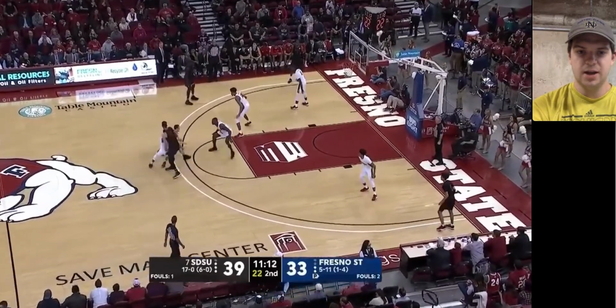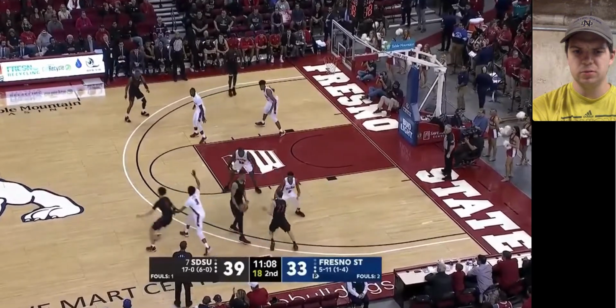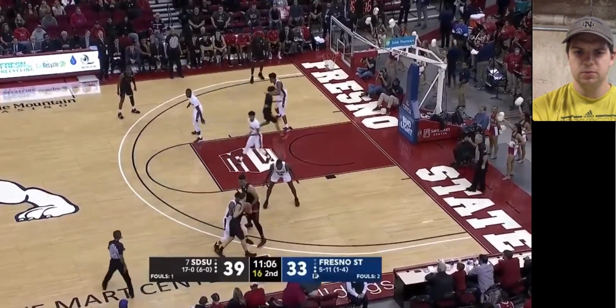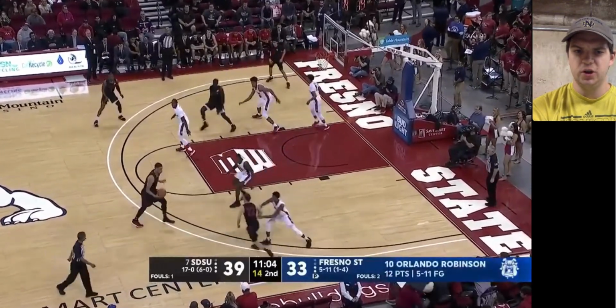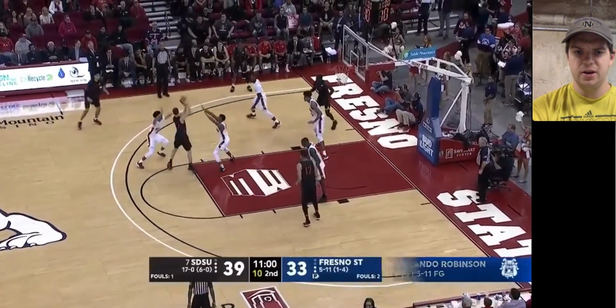So here's Flynn, who's going to operate on a ball screen again. That time I would have liked to see him take a little bit more of a dribble inwards, but I trust him. Let's see what he does here. Immediate pick and pop into a DHO ball screen. And Flynn's going to attack right here. Let's see what he does.